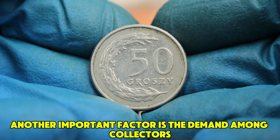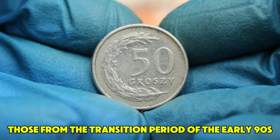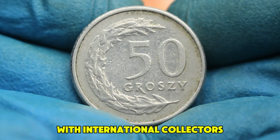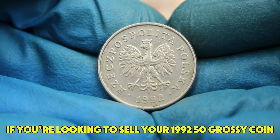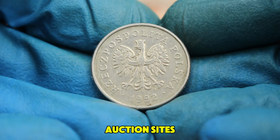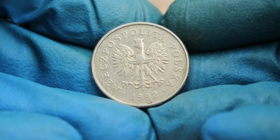Another important factor is the demand among collectors. Polish coins, especially those from the transition period of the early 90s, are becoming more popular with international collectors. As the demand for these coins grows, so does their value. If you're looking to sell your 1992 50 groszy coin, keep an eye on collector forums, auction sites, and local coin dealers to see how prices fluctuate.